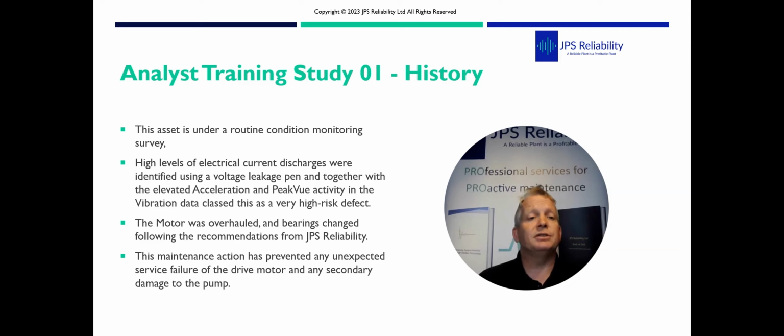So we've monitored this for a while, and we had a defect, and we used an additional tool, a shaft voltage pen, to confirm what the vibration was saying. They only have annual shuts, so we ran the risk so much that at the next shut we said this is too high risk, the bearing needs to be pulled, and this is a case study to show you the vibration data and how we did it. Next we're going to jump into the vibration software, and I'm going to show you an analysis and how we detected what the defect was.